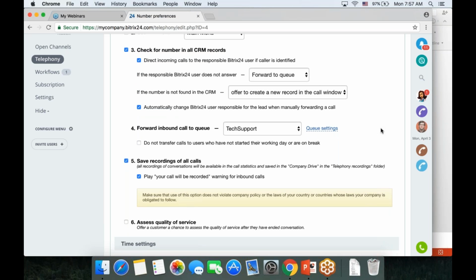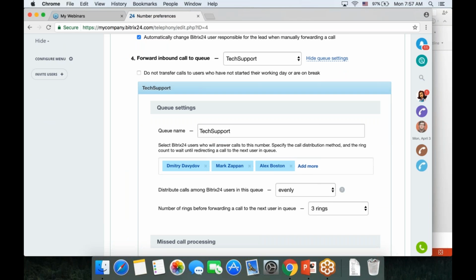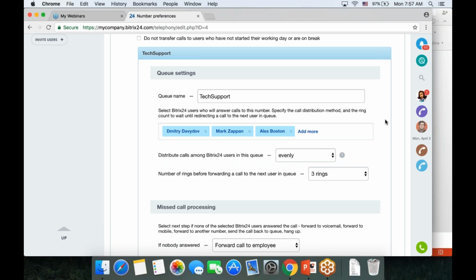Queue settings. Queues are groups of telephony users. And here, if you work in a large company and some people handle technical support and other people handle sales inquiries, this is the queue for tech support. I can add other employees to the queue if I want to. And here I have to select one of the 3 distribution methods for incoming phone calls.